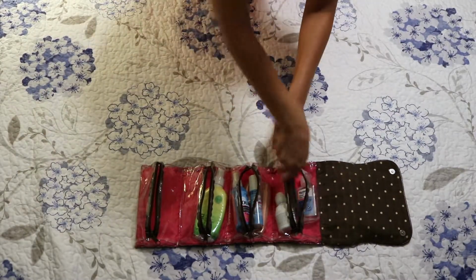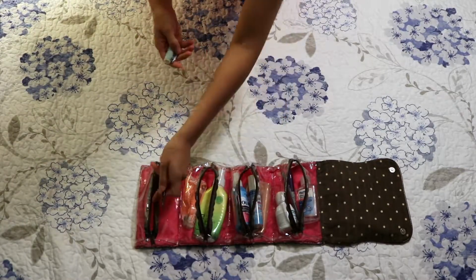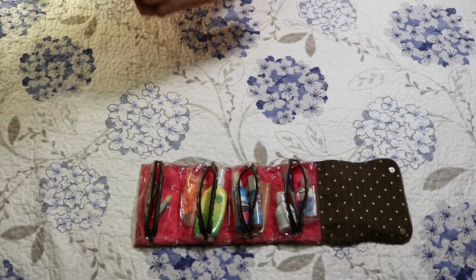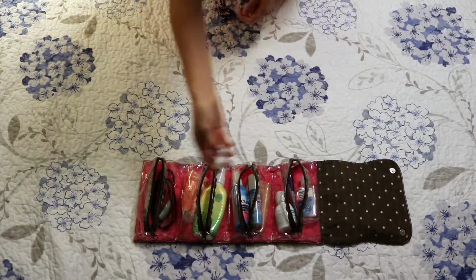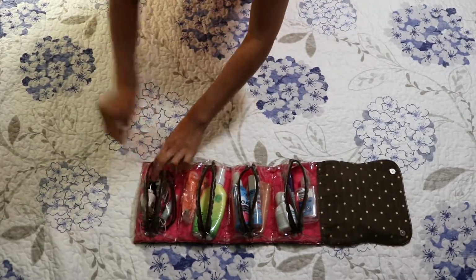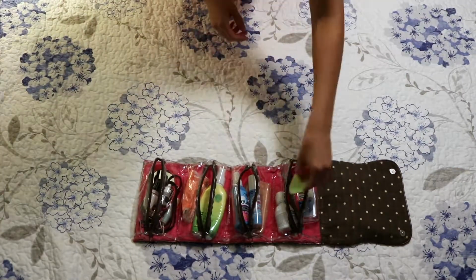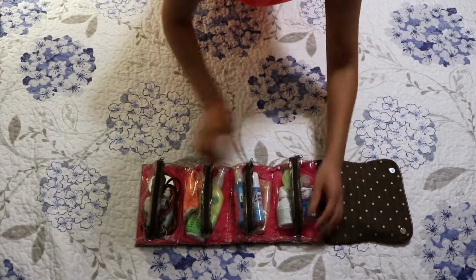Next, I just have 2 pins, some tissue, tweezers, my nail clipper, and some chapstick, and a bunch of hair ties, some eye drops, and then some jewelry, and nail polish, and just a mirror, and a face scrubber. And that is it for that little baggie.